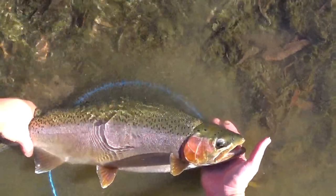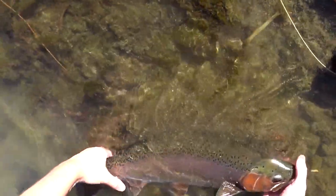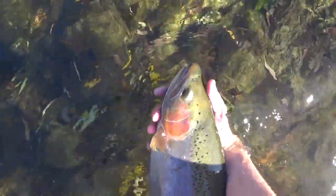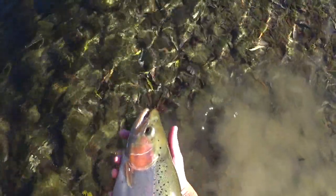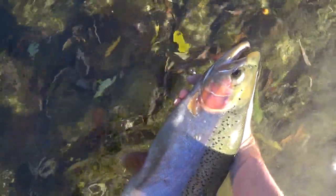So yeah, we'll get some photos and I'll do the release. Just got the photos. And yeah, he wouldn't be a PB, but he is a true, really, really nice fish. You look at the length of him, and the sheer girth on this fish, especially that shoulder.